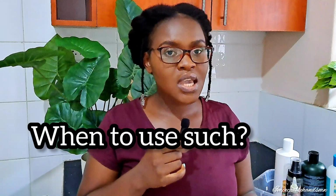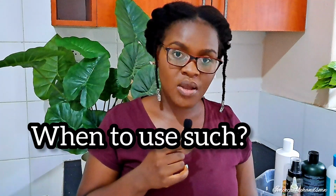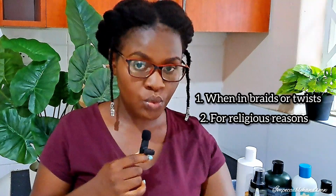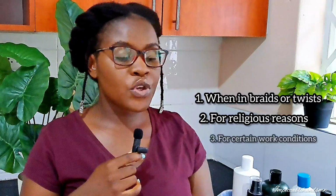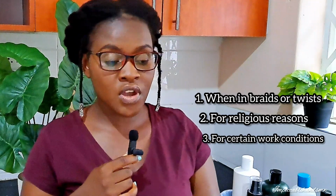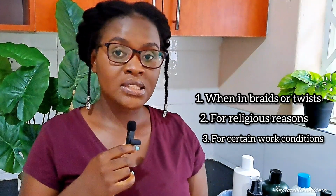Now, a co-wash or a 2-in-1 shampoo and conditioner can be used, for example, when you're in braids. If you have religious practices that tell you to wash your hair every other day. If you are in a job situation where you need to wash your hair on a regular basis, such as every other day, perhaps you work in a mechanical plant, then definitely use a co-wash. But after a while, for example, after 2-3 weeks, you need to go in with a clarifying shampoo because that co-wash is not, and I repeat, is not a standard shampoo.